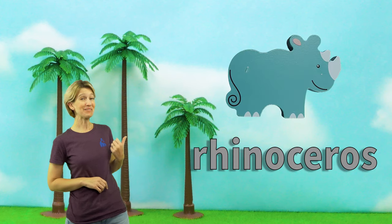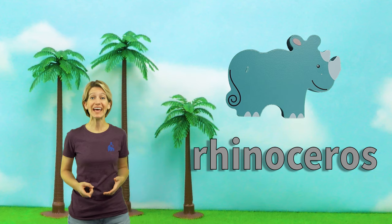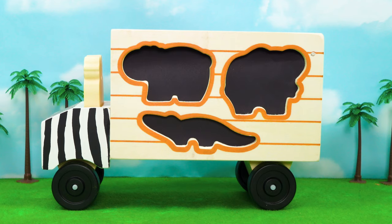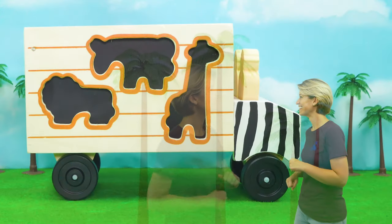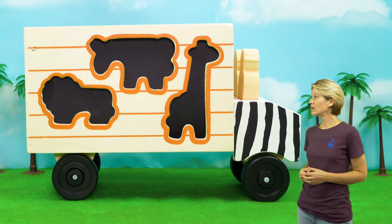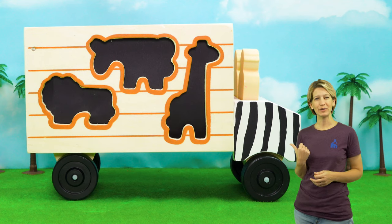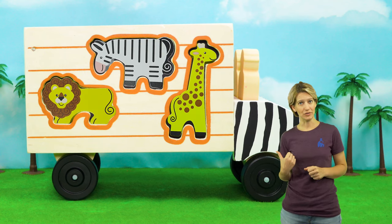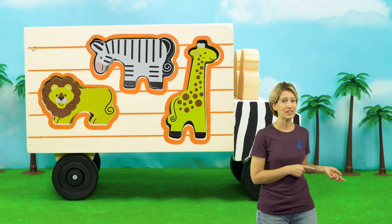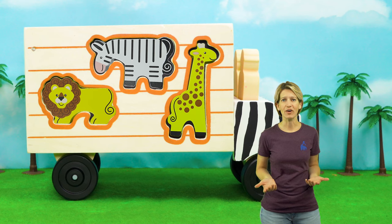All right, so we have one animal left and... It's the rhinoceros! Yeah! Okay, so let's see where this rhinoceros goes. Wait a minute. We found all the animals on this side of the truck. Huh. Well, let's go to the other side of the truck and see if the rhinoceros goes there. Yeah! Okay, so... Huh. I think we found all of these animals too, didn't we? Okay, so if we found all of the animals on this side of the truck and all of the animals on the other side of the truck, where does our rhinoceros go?